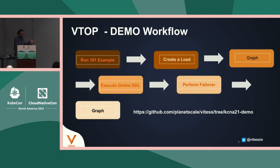So what we did is we ran the 101 example. It's on vitess.io, and we created a load with an example Docker image, did a recursive select and insert, and we graphed the load coming in. We executed an online DDL while all this was running, and then we failed over in one of the shards from a replica to a primary, and we were able to continue the load. Thank you. All right, my friend Andrew will come over and do this.